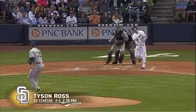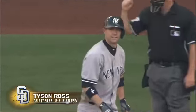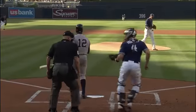He missed a little bit of the season with an injury to his left shoulder, but when he's come back from the minor leagues, he's thrown exceptionally well. He's got a good fastball and one of those sliders that people like to talk about being unhittable. So that'll be the big challenge for the Reds tonight as they take a look at Tyson Ross.